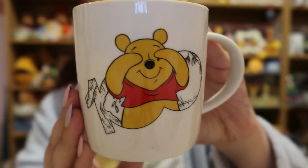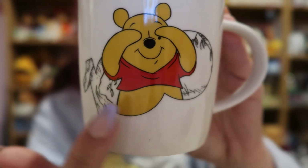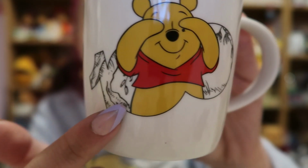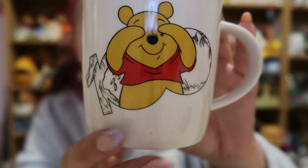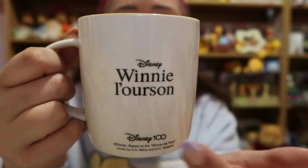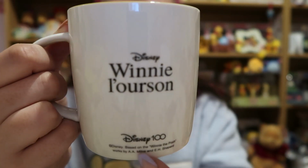So on the front, you've got Pooh Bear just in front of the 100 logo. And what I really love about it, can you tell? The design within the writing of the O is made to look like a tree giving 100-acre wood vibes. I love it. And then on the back, I hadn't actually noticed this until now, but it's got it in French. I hadn't noticed that. I thought it said Winnie the Pooh, Disney 100. And the inside is yellow.